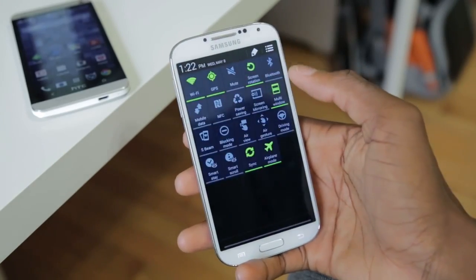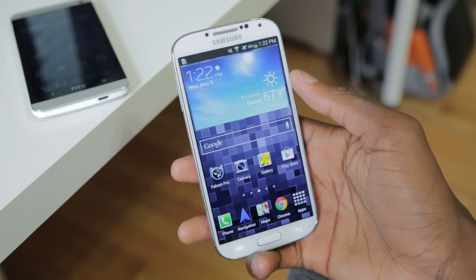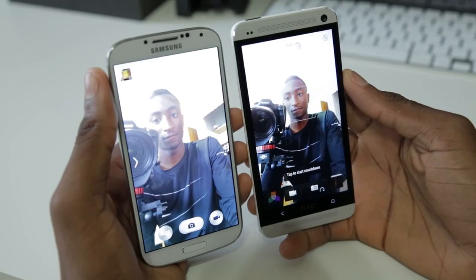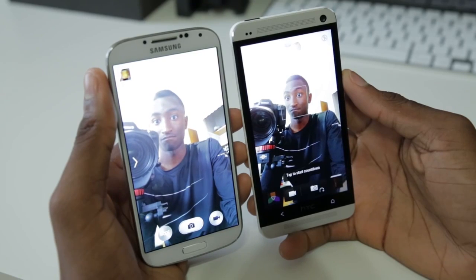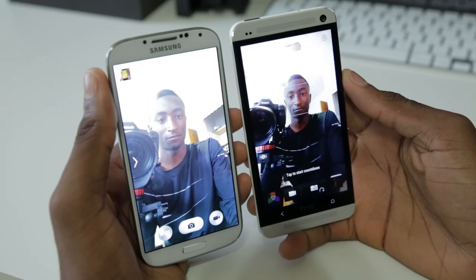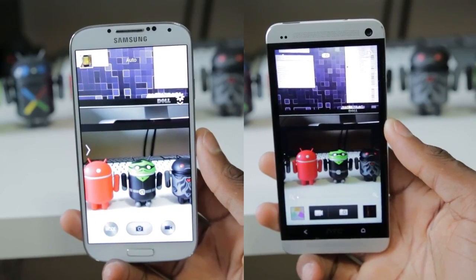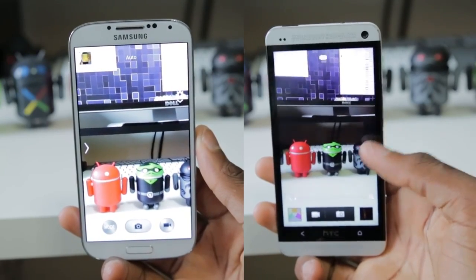Another slight difference, though, that nobody ever seems to talk about between these cameras is the wider angle lens on the HTC One's front and back-facing cameras. So the front-facing camera is a wider angle to allow more people into the shot, so if you need selfies with your friends, you can fit more friends. And even the back-facing camera is also a slightly wider angle. So the HTC One, check out how many robots are in the frame with the One's camera versus the S4's. Pretty neat stuff if you ask me.